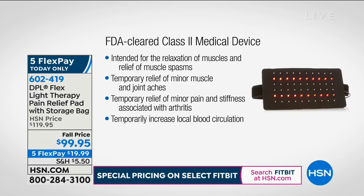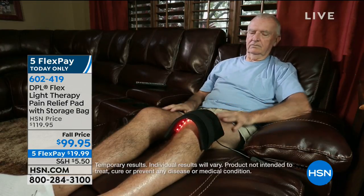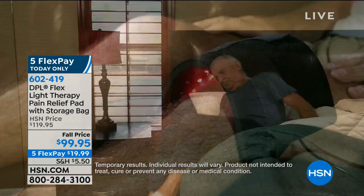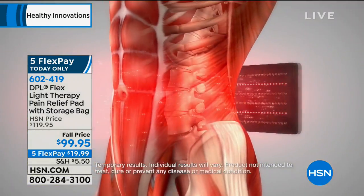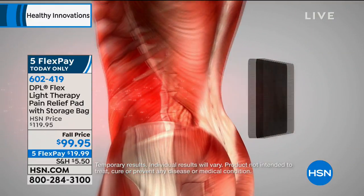So under $20 for an item that is comfortable, that is safe, that is effective, that you can use at the need when you feel it, or you can use something over time, but it is going to be able to wrap around that part of your body that you need to address that pain. So this is a natural approach that's effective and non-invasive, and use something called deep penetrating light.